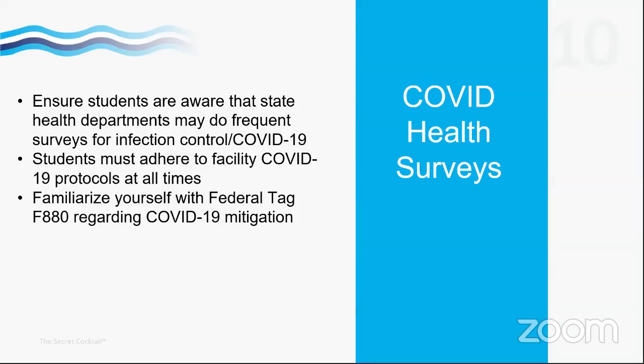So just good things to make sure that you're speaking to, because it makes the nursing home feel a little more comfortable that you're aware and you have plans in place to address these issues.